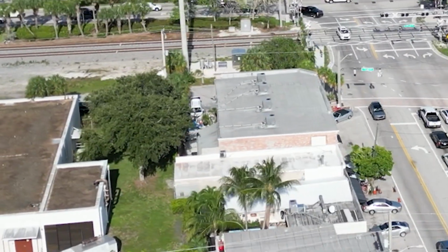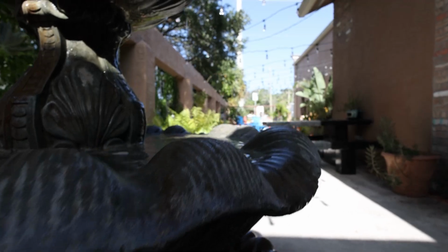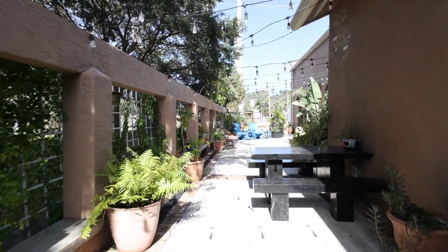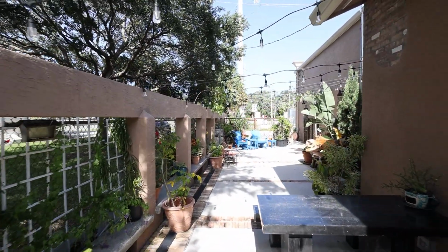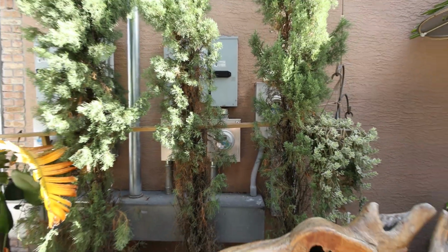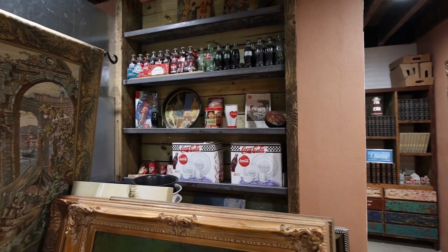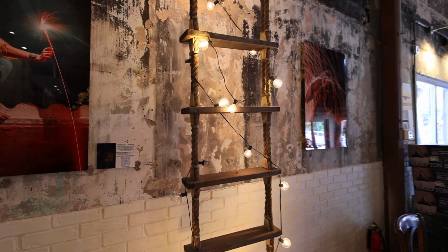Okay, now we're in the outside area here, which is actually on the north side of the building. You could have functions out here, and you have a big patio area out here. You could do a band, maybe a karaoke. You can barely even hear the street. And look at these big, beautiful pieces. A lot of the artwork and the sculptures on the inside, that's kind of negotiable with the property. Most of it's going. Some of these pieces are sentimental, but everything's for sale for the right price, right?